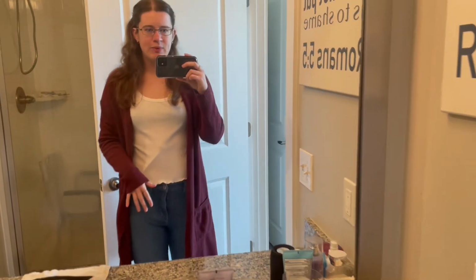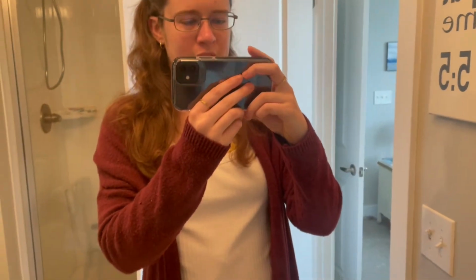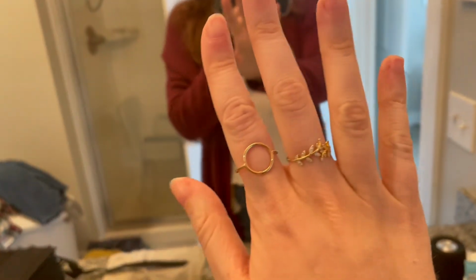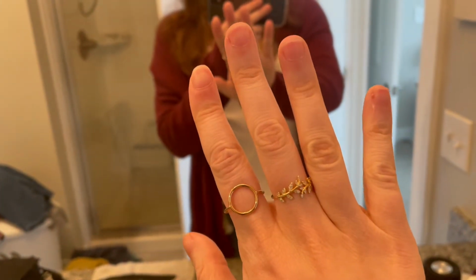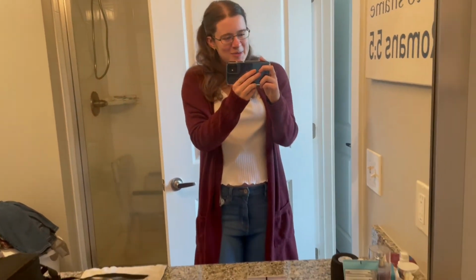Then I have jeans, white tennis shoes. For my jewelry, I am wearing these little gold hoops from Target. I also have a bunch of gold rings that you can see here in the mirror or right here. They mostly came from Etsy. And then my hair is in these little pigtails, and that's what we're working with today.